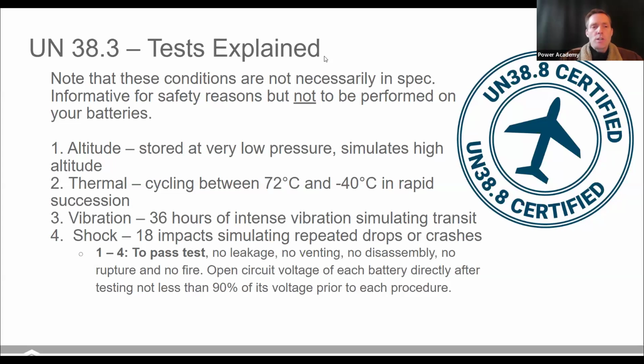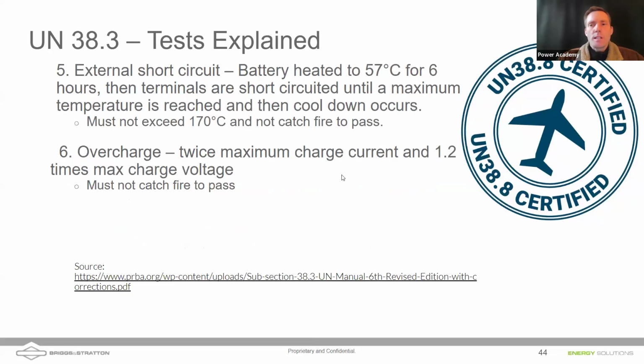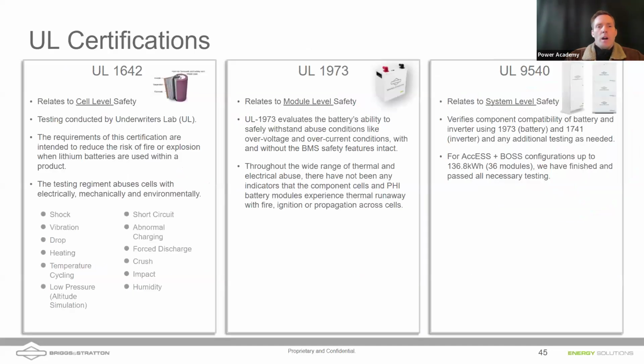vibration, so intense vibration to simulate turbulence, and then shock. There are even drop tests that occur with these batteries. And you need to pass all of these tests in order to get UN 38.3. I believe there's a typo there. I do believe it is UN 38.3. But we have that for some of our batteries, not all, because our bigger 6.6 batteries do not meet the weight limitations. They're 140 pounds each, and I do believe the weight limitation is 90 pounds. So these conditions, they overcharge the batteries, they even short circuit batteries to cause contactors to open up.